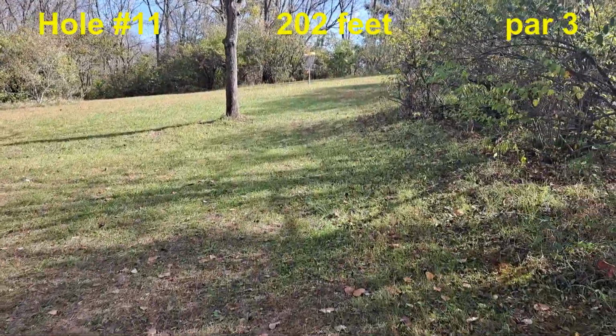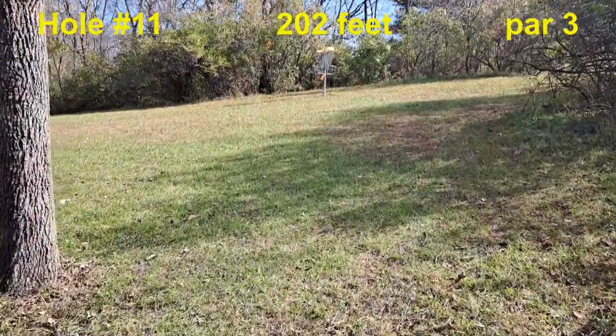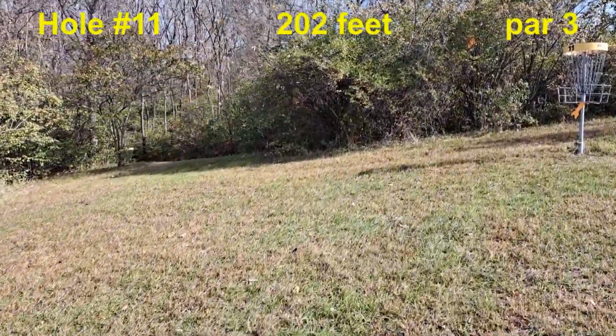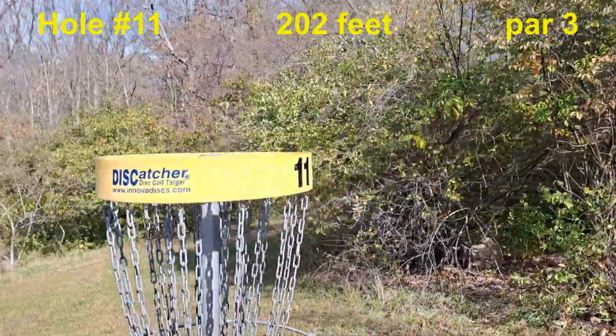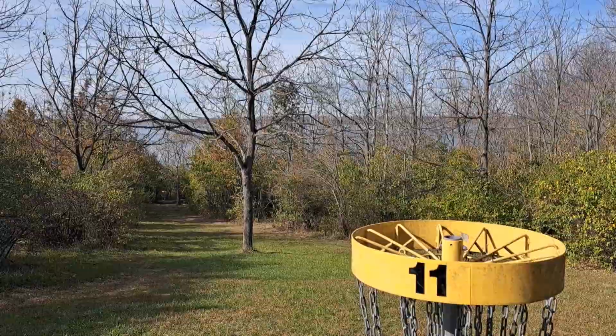This hole is steeply uphill, and in spite of the distance, it's going to take a pretty good throw to get up to the basket. There is some dense woods off to the right, and also some dense woods behind this basket, so you really don't want to miss there. There's the view from behind the basket back downhill to the tee.